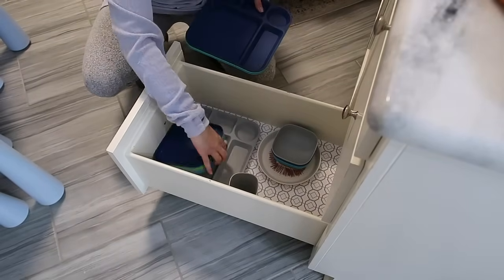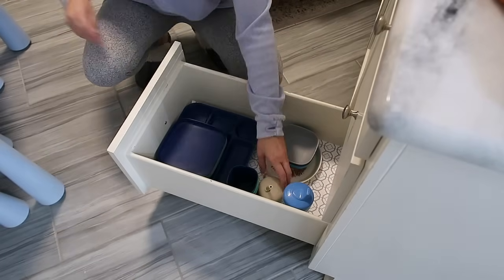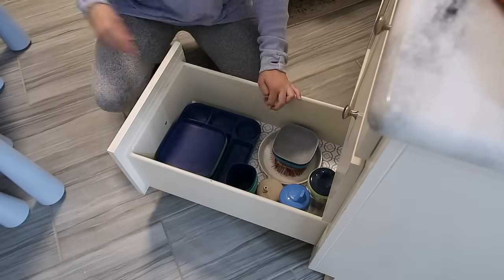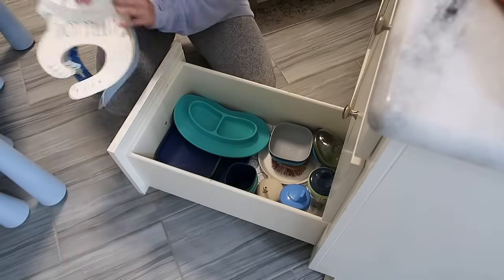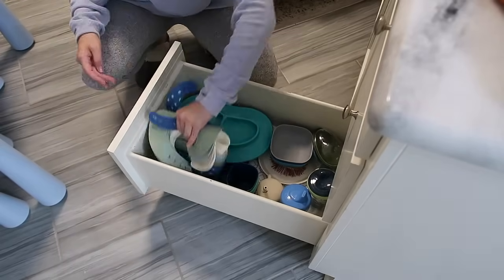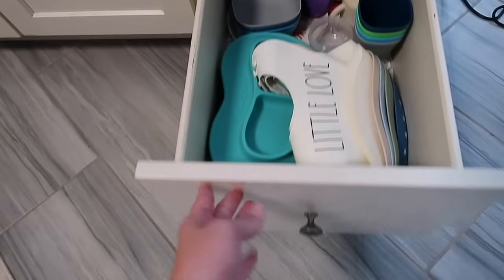And now we are putting all of Oliver's plates and stuff back in here. I picked up a set of those little compartmentalized plates at Walmart. It came with the cups, the plates, the smaller plates, the forks and spoons, the whole shebang for $5. All of them were $5 together, and I thought that was a killer deal, so I will link that below too in case you're interested. But I love how his little drawer turned out. It's much more simplified, and he can still get in here and play with all this stuff, and it's not dangerous, and it's a lot less cluttered.